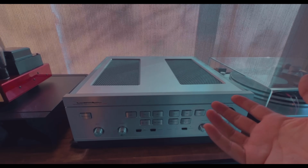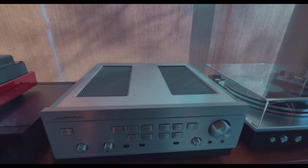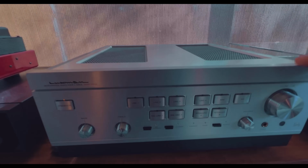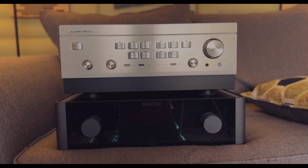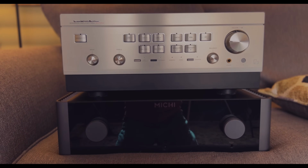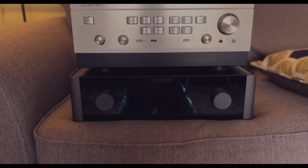And some will ask, well, why are you even comparing it against an amp, the Luxman, that's more than double the cost? The Luxman is a $12,500 integrated amp. The X3 is a $5,300 amp. So quite the difference in price, but I have to tell you, in regards to build and looks and feel, they look totally different, but the X3 in no way feels inferior.